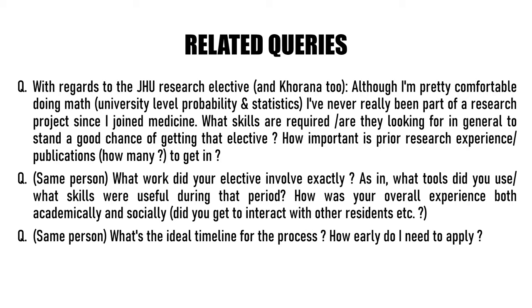You also asked what your elective involved exactly. I did research, of course, since it's a research elective, but I can't share the details of the five researches I worked on, and I apologize for that, because that is a matter of confidentiality of the lab and myself.